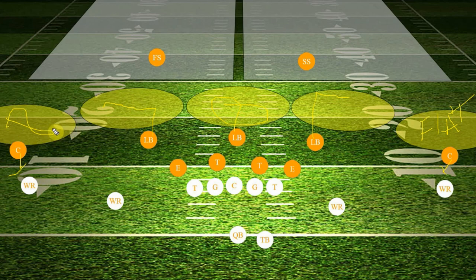And so all those five underneath zones, very well covered, five underneath men. We talked about the safeties on top. Each one of these guys has a deep half. So the strength of this coverage is that underneath is covered extremely well. The weakness in this coverage comes in the fact that only two guys are deep.